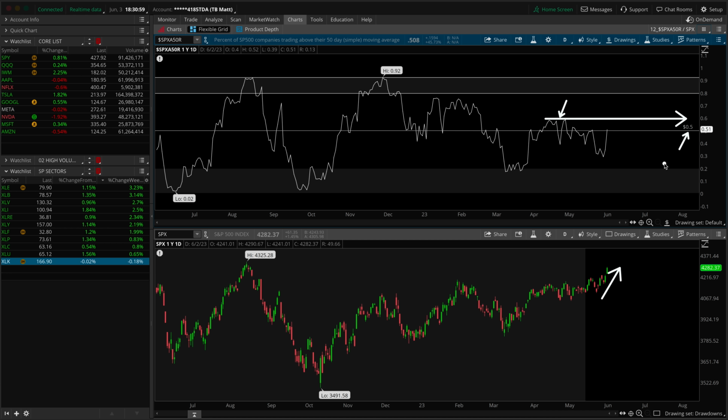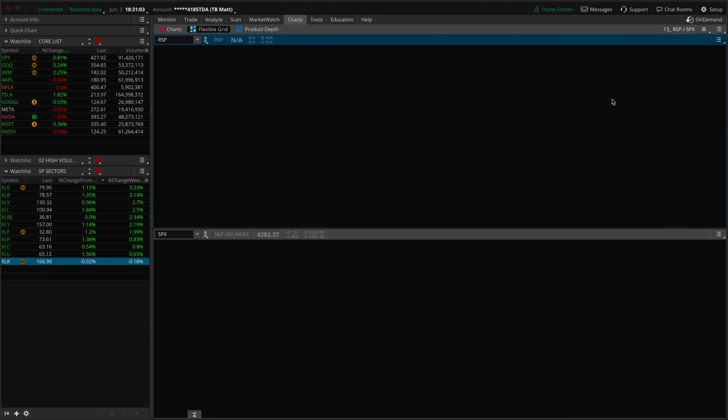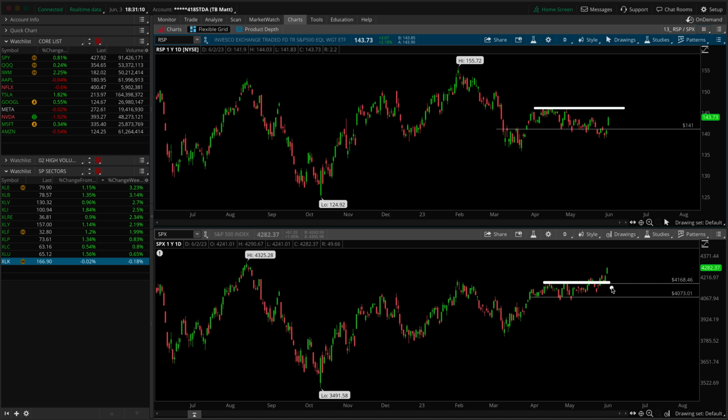This continues to stack up as the biggest negative divergence in my estimation. If we take a look at something like the RSP for our equal weight S&P 500, it's nowhere near taking out the top of this range, whereas clearly the S&P not only took out the top of that range, but they're well above this prior equivalent top as well.